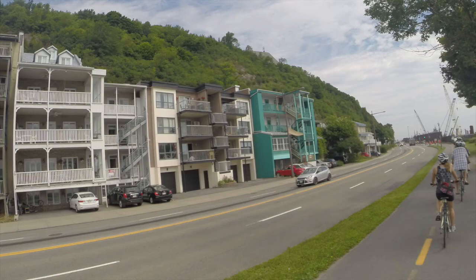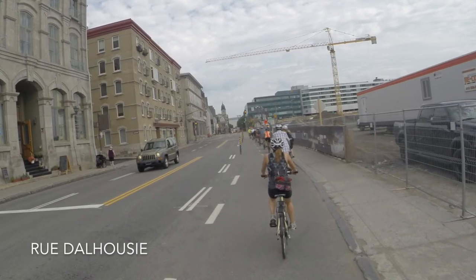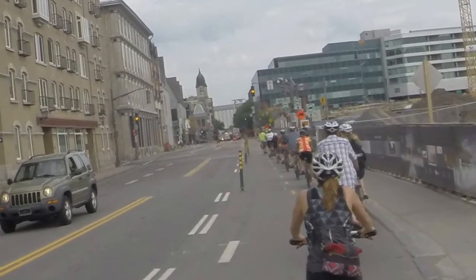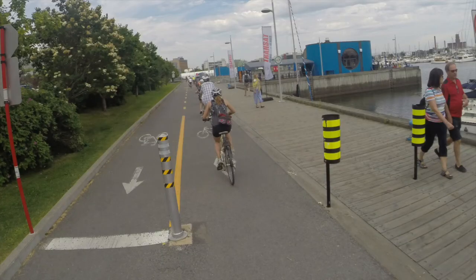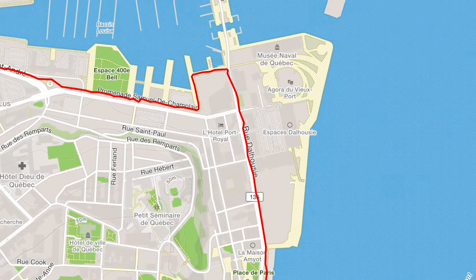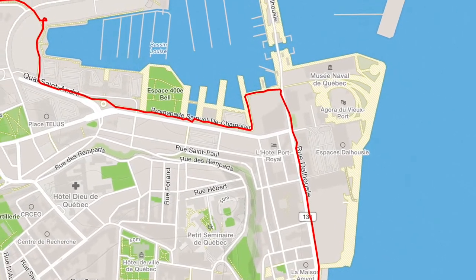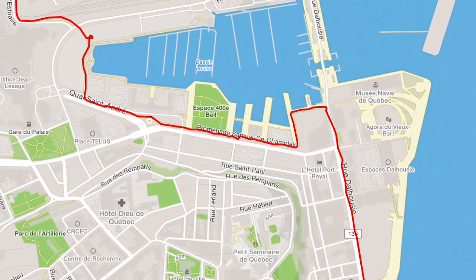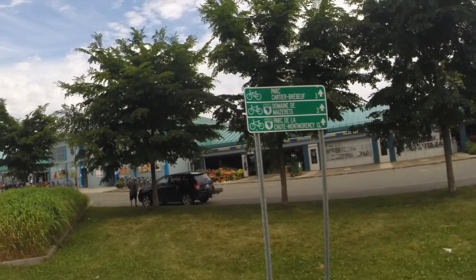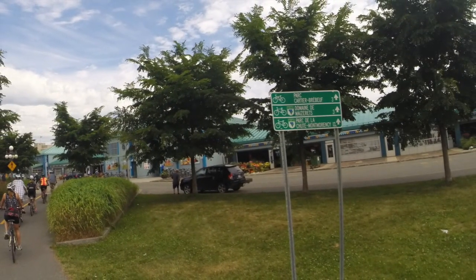As we skirted along the lower town, the path was closed due to construction, so a temporary bike lane was laid out using flexible bollards in place of a motor vehicle lane. Riding along the river was fun, but it wasn't clear to me how this path might be used for daily transportation, especially when the roads in the area provide a more direct route between destinations. There are enough bike paths here that they've put up signs with distances to connections with other paths.